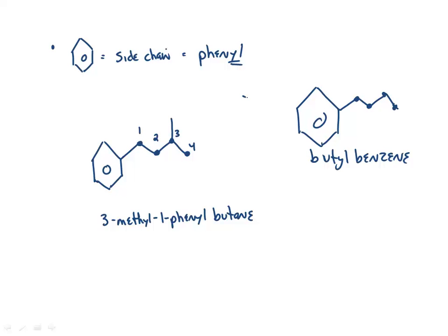And so, you know, in one case it's a side chain, and in the other case it's the main part of the molecule. The nice thing is if there's a phenyl group on the molecule 9 times out of 10, it's the spot where you start counting as 1, since it has to be on the end of the molecule usually. You can have weird things like this. And it doesn't have to be in the middle.